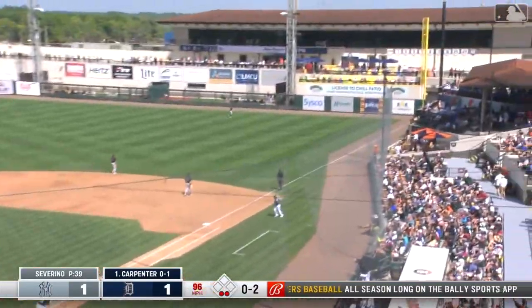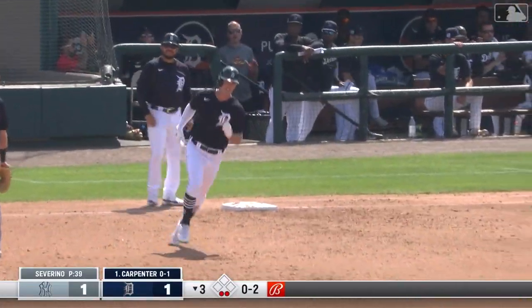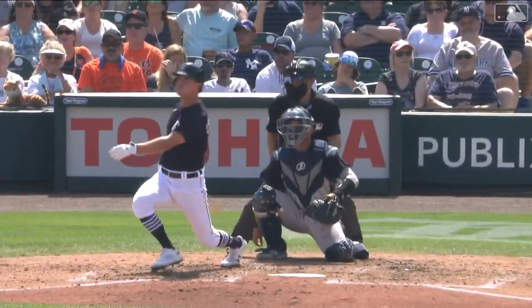Turns on one, sends it to deep right field. That is blasted and out of here. Second homer of the day for the Tigers. A solo shot off the bat of Kerry Carpenter, his second of the spring, to make it 2-1 Detroit.